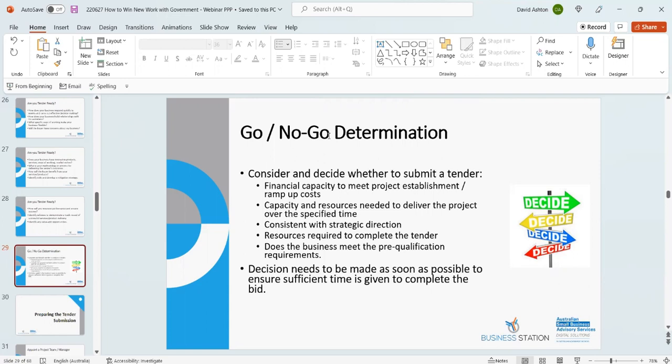So, pre-qualifications, things like attendance at a mandatory briefing session. And it could be a certain license or registration that you require. If it's a legal tender, we're obviously going to need to demonstrate that you've got the legal qualifications and the correct registrations to practice law in your state. Electricians, plumbers, you've got to demonstrate that you've got your qualifications and your licenses, and make that decision early in the piece to give yourself sufficient time to complete the tender. So go through that sort of go or no-go determination process.